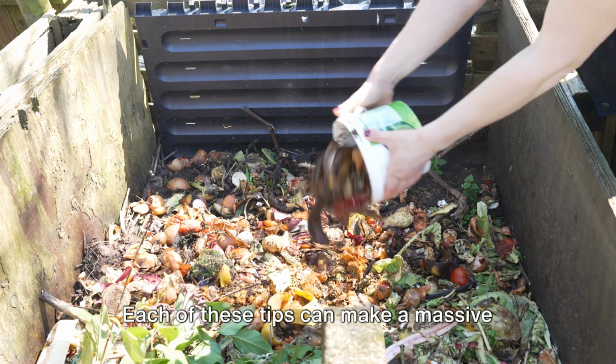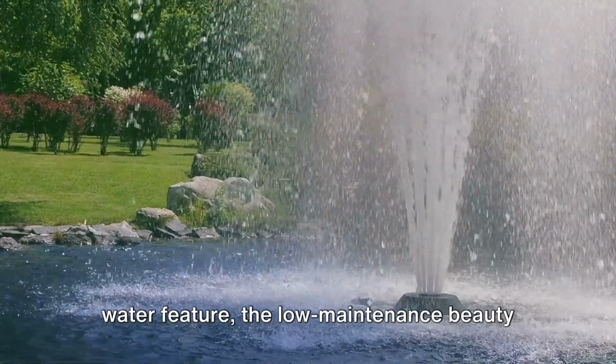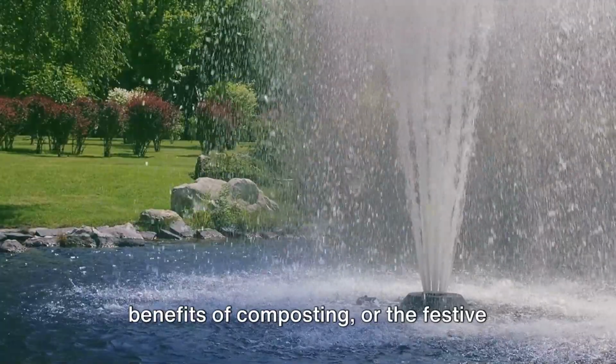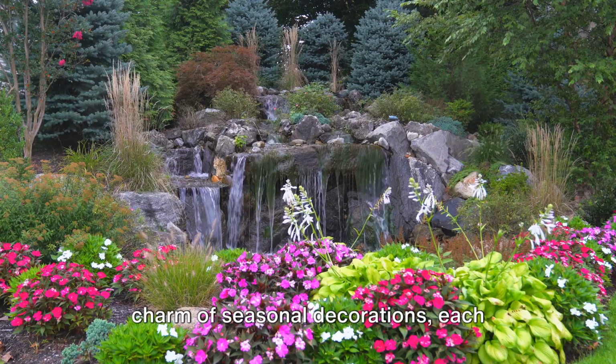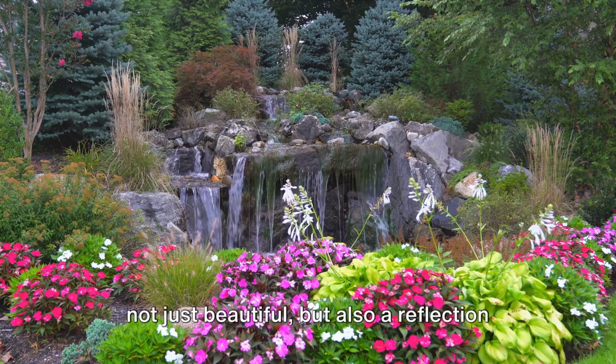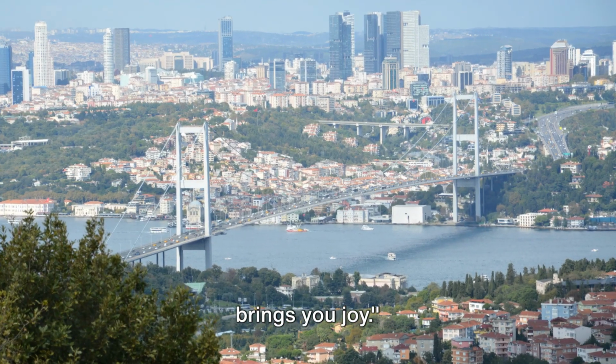Each of these tips can make a massive difference in your garden, whether it's the soothing sound of a water feature, the low-maintenance beauty of native plants, the eco-friendly benefits of composting, or the festive charm of seasonal decorations. Each element can contribute to a garden that's not just beautiful, but also a reflection of you. Remember, the best garden is the one that brings you joy.